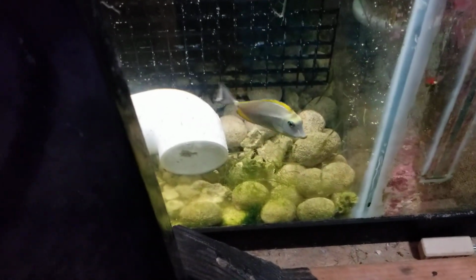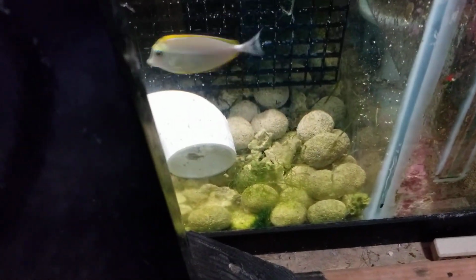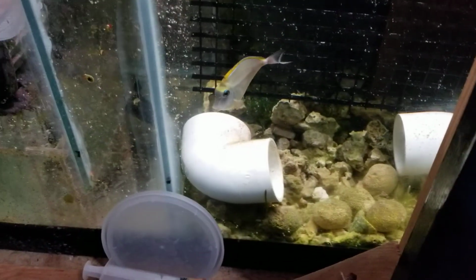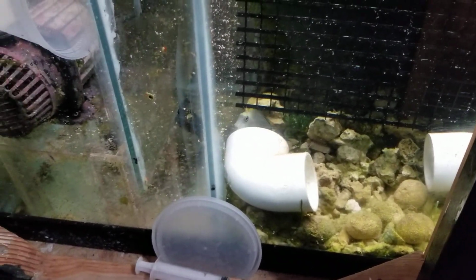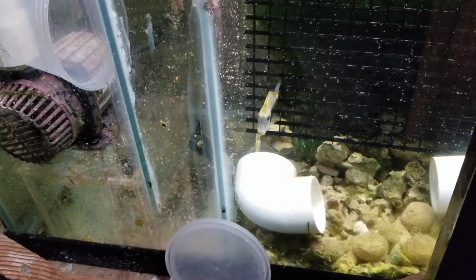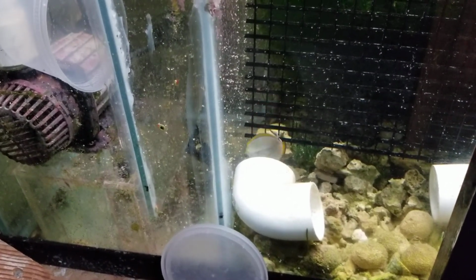Let's go down below. The Chato, I ended up separating this off because this is actually another blonde Naso Tang I rescued from somebody. She's doing better, but she is very, very thin. So hoping I can get her back to good health and find her a good home.